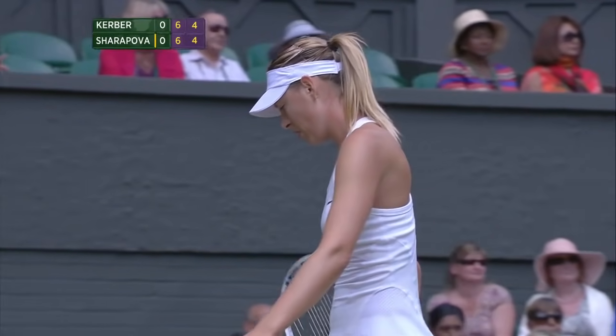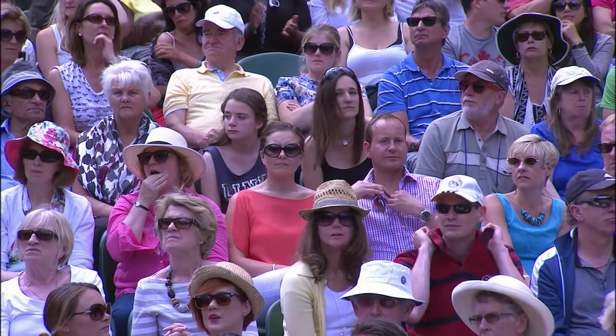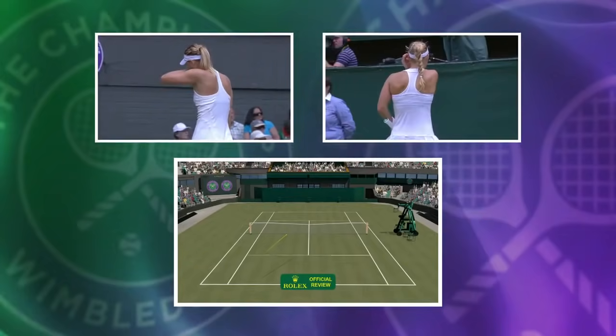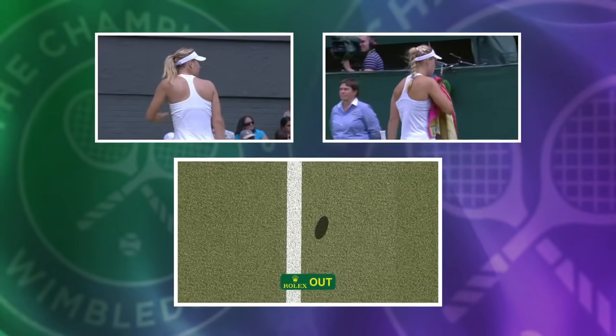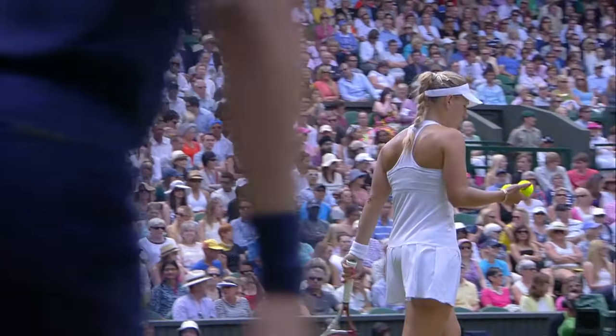Sharapova is challenging the call on the right-hand sideline. The ball was called out. Ball was called out by the umpire, in fact. Some nervous moments for Alison Lyon to make sure she got this overall right, and she did. 5-4, Ms. Kerber. Sharapova has 3 challenges remaining.